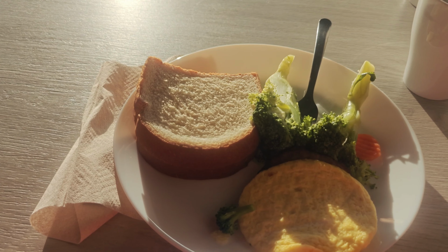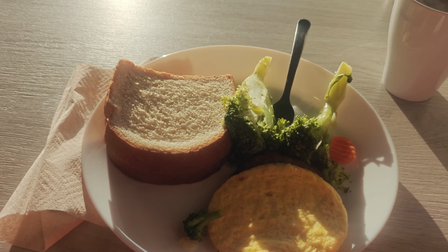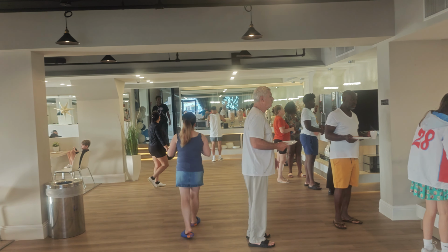So I just finished my breakfast. It was actually really good. It was a nice American breakfast. Had patties, sausage patties, egg patties. It had some mixed vegetables. I think it was broccoli and carrots. You had some fruit. You had a little waffle station on the right side, and also on the left side you had some cereal. They just had a lot of variety.